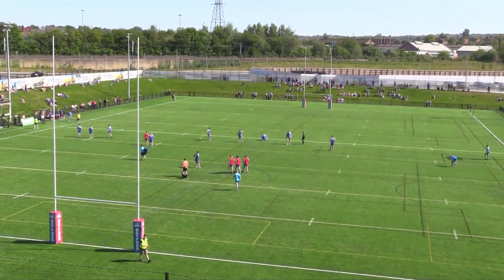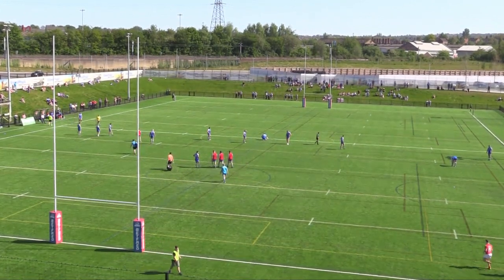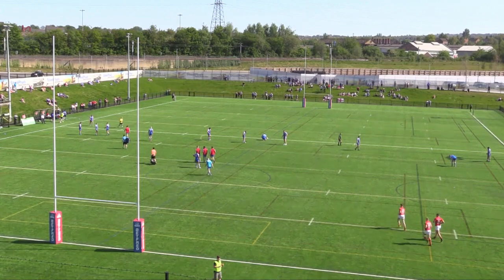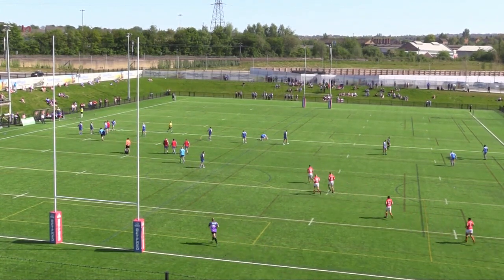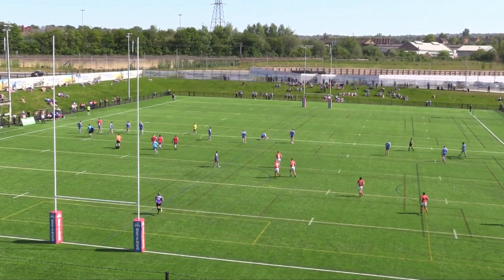Halifax out for the second half and keen to get going to cement 2 points. Keep them in touch with the Leeds Centurions and London Broncos.